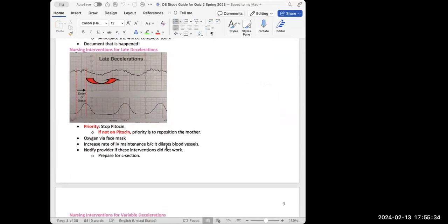For late deceleration, we talked about placental insufficiency. This is really bad. If we see late decelerations, we need to stop Pitocin. If not on Pitocin, the priority is to reposition the mom. So this is what I want you to know. If the question says the mom is on Pitocin and they have late deceleration, stop the infusion. If the question doesn't mention they're on Pitocin, the priority is reposition the mom, okay?